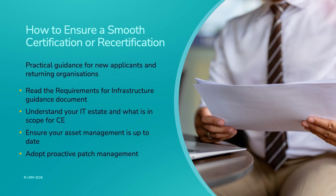And again, the big one, adopt proactive patch management. Make sure you're checking, make sure you know that patches are being rolled out across your whole IT estate.